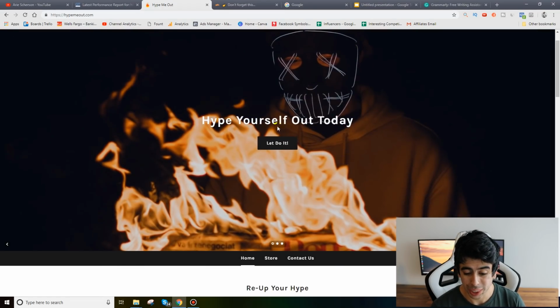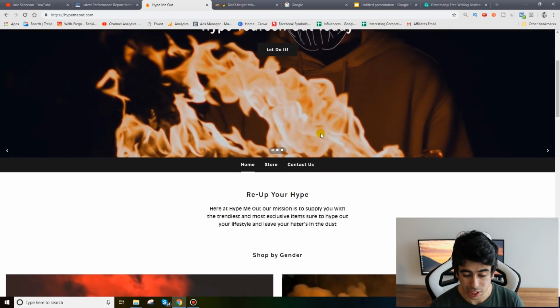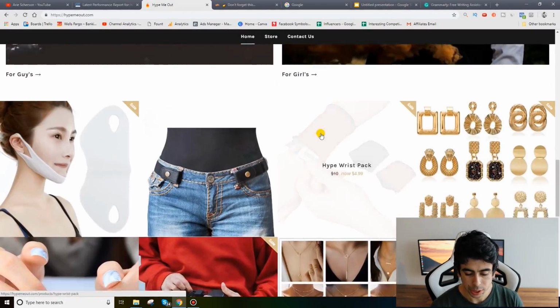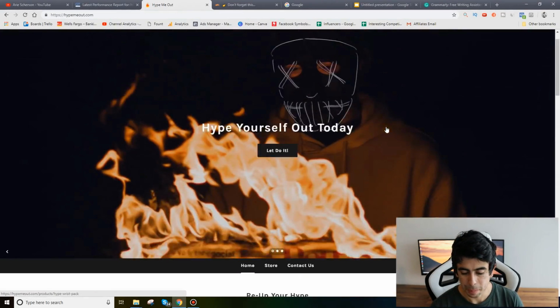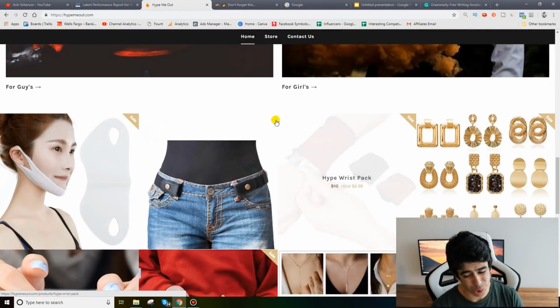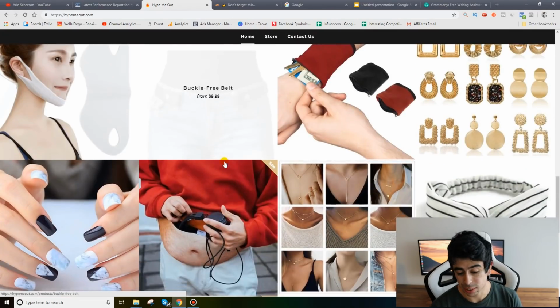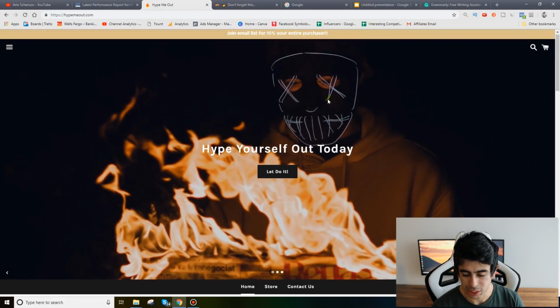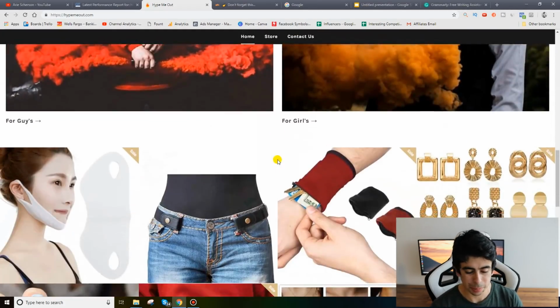But this store, it looks pretty cool. I kind of like the vibe you're giving off. Hype me up, re-up your hype. You're definitely appealing to a specific market right here. But then, of course, once you scroll down, you get to see that this is just a general store. So the name doesn't really fit too well, but it's not a big deal.